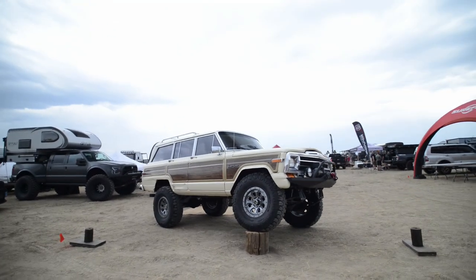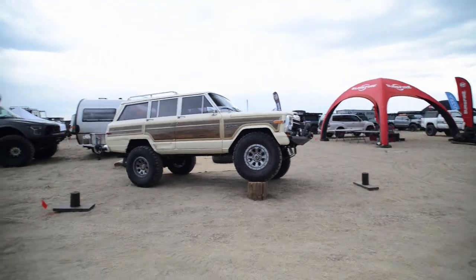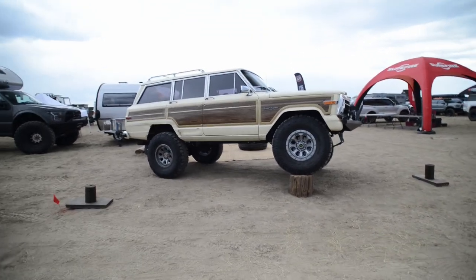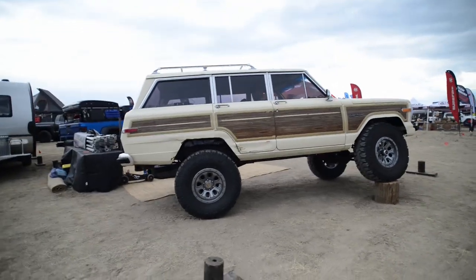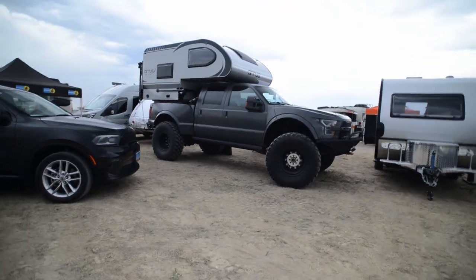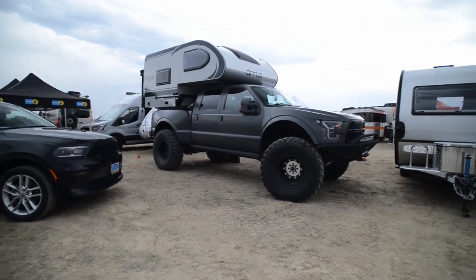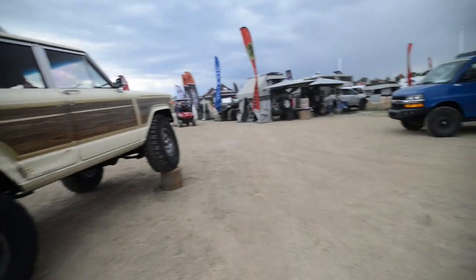A sweet old Grand Wagoneer. These things are awesome. I've actually never had one, but someday, there's still time. But yeah, that's just some big old tires. Speaking of big tires, look at this Ford truck. That is a very custom truck. A lot of tire going on there.